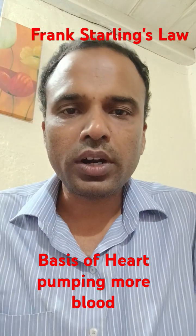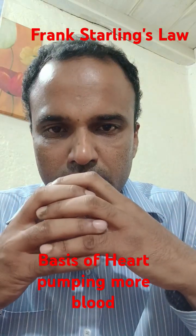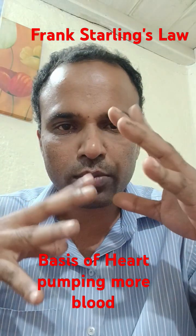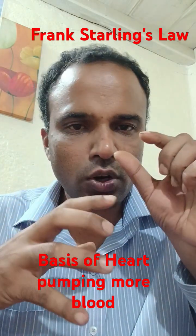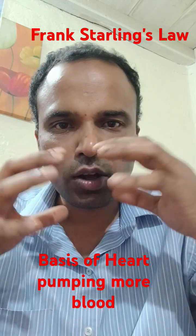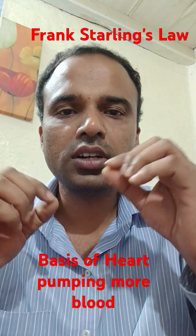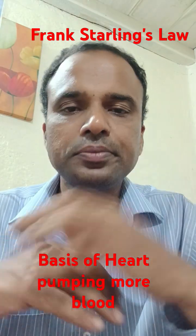Now, to understand this law in detail, whenever the heart muscle stretches due to increased venous return, there is a considerable degree of overlap between the actin and myosin. Imagine this myosin, this actin, there is overlap. There is something called the sarcomere, the structural and functional unit of a cardiac muscle fiber. The more the overlap, the more will be the contraction. So that is what is happening at the microscopic level in Starling's law.